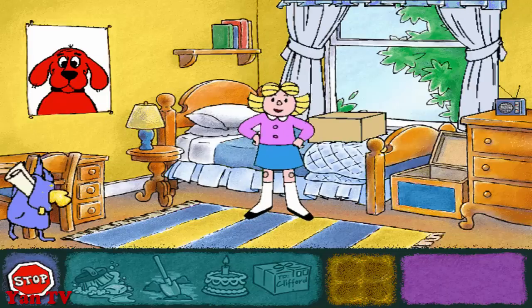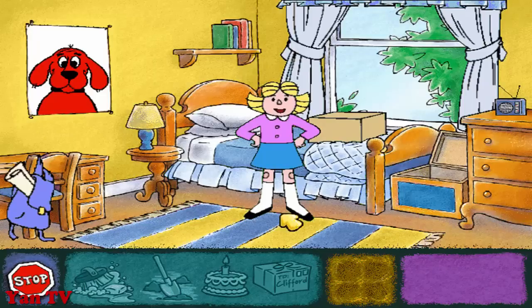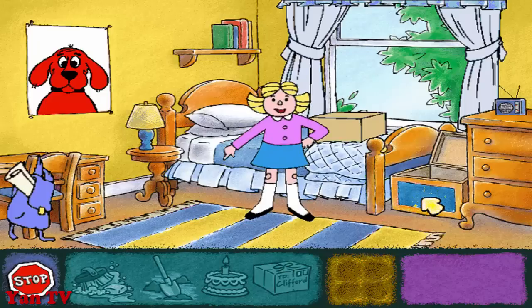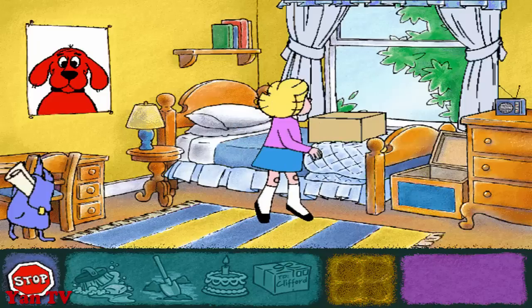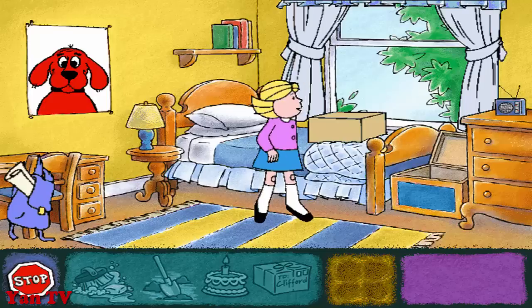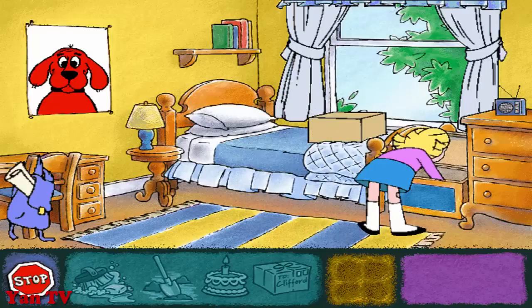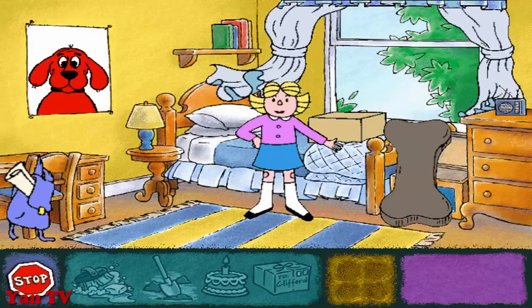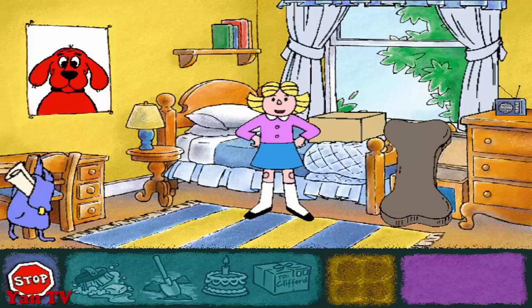Clifford! Oh, Clifford! Where are you? Clifford won't fit in there. That's the kit to make a birthday collar for Clifford. Oh, Clifford, where are you? How about a nice little doggy treat? This is a Clifford-sized treat. But we can't give it to him till we find him.